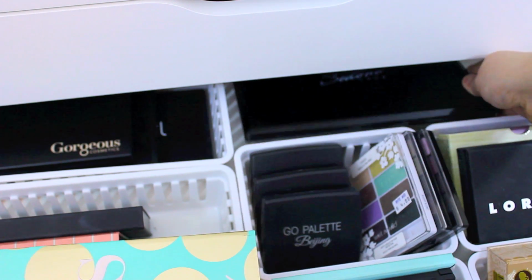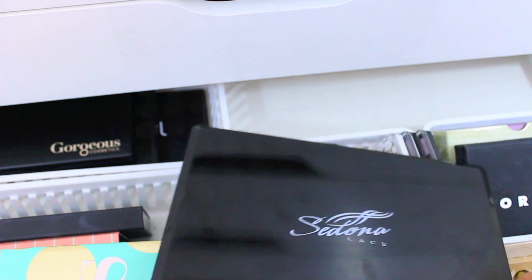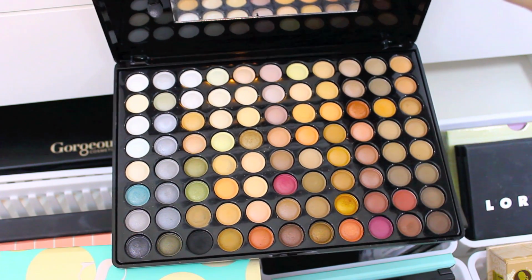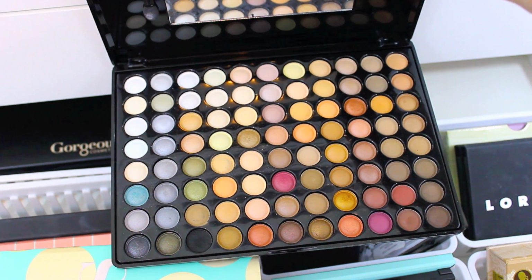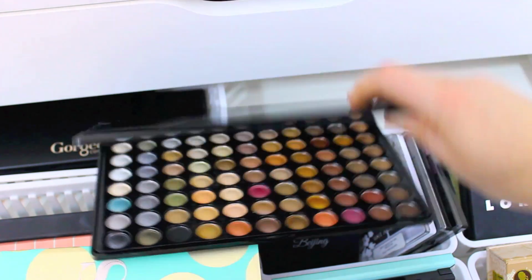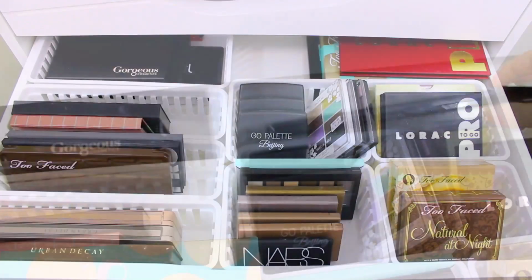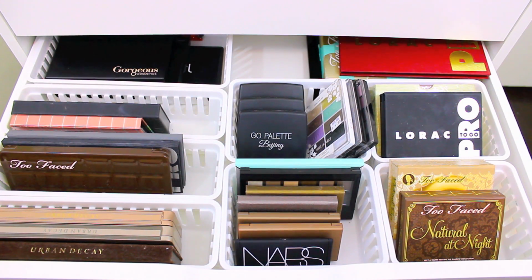And then the last palette I have way in the back here is an old palette. It's from Sedona Lace. It just has a bunch of neutral shades in it, and I think this is really good quality. It's always nice to just have a range of shadows in case you actually do need these. I love eyeshadow palettes for the reason that it just gives you a lot of different choices. So that's basically it. That's my eyeshadow palette collection.